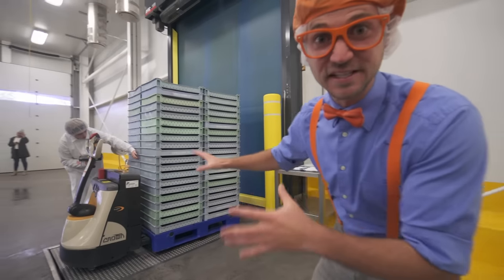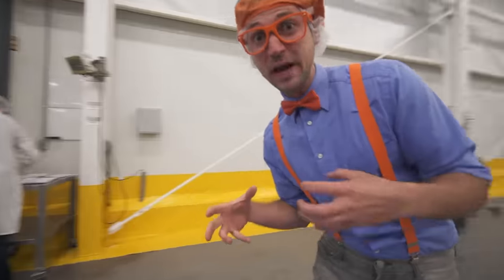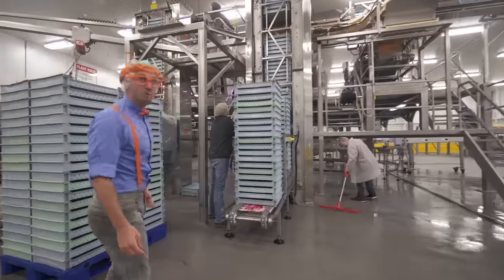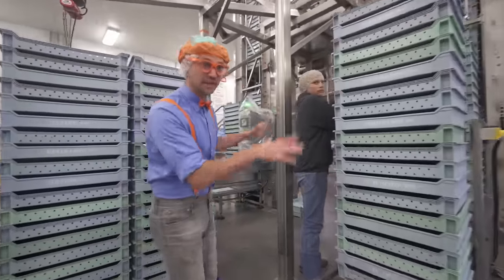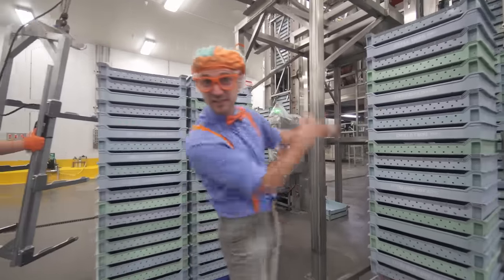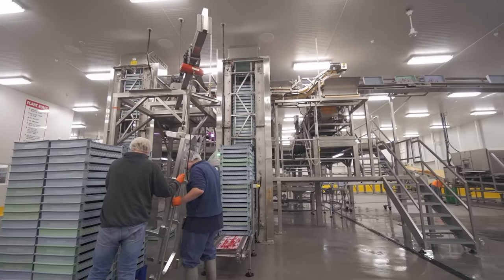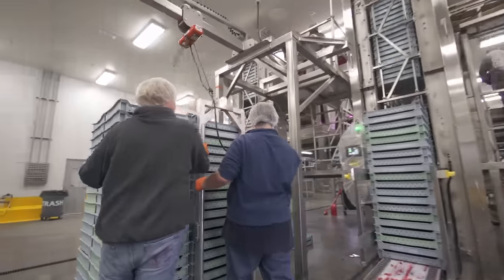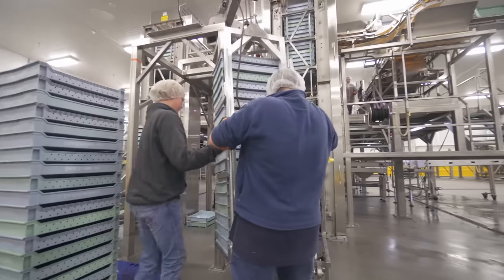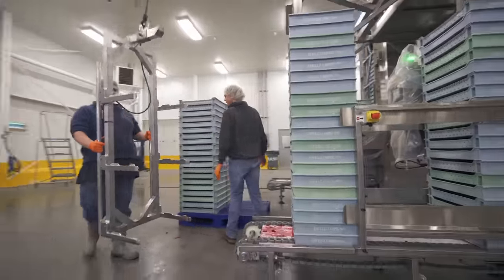We're taking a weight of these raspberries, see? Okay, now that we have them all weighed up, we bring them over here. And this is where they get loaded up. Whoa! And then they get taken to the top. Wow! Look at those machines! Putting the raspberries on another belt.